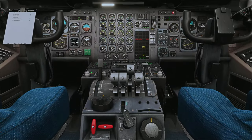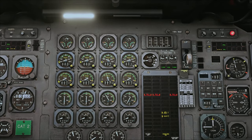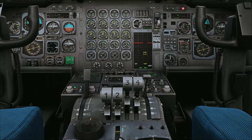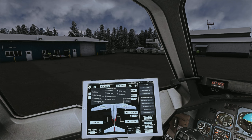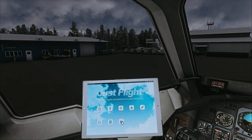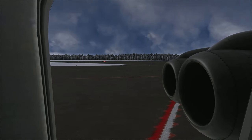Come down here. We monitor number 4 coming up. RPM is rising. Usually aim for around 20, give or take. That's looking good. Fuel in. So they are spooling.